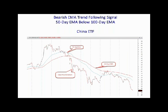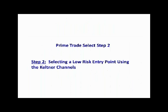Daily price movement of the China ETF, and you can see that the blue line right here, the 50-day EMA, crossed below the 100-day EMA. So right here, the FXI, the China ETF, was on a sell signal when the blue 50-day crossed below the 100-day. And as long as the 50-day is below that 100-day, the stock is on a sell signal, and we want to take bearish positions.